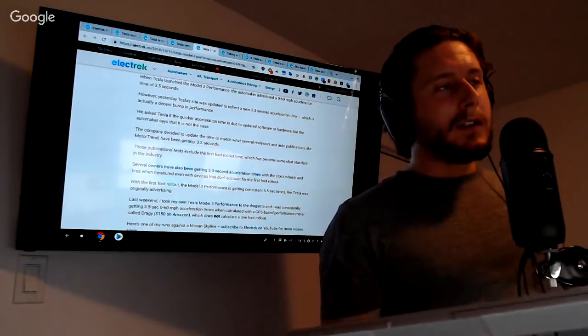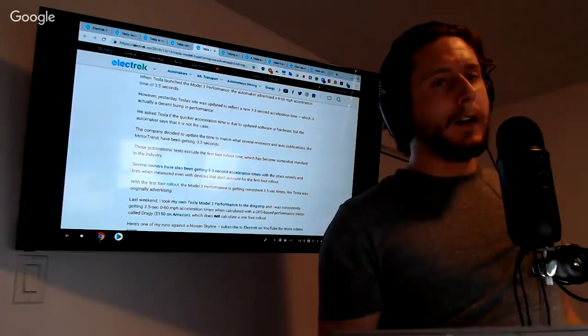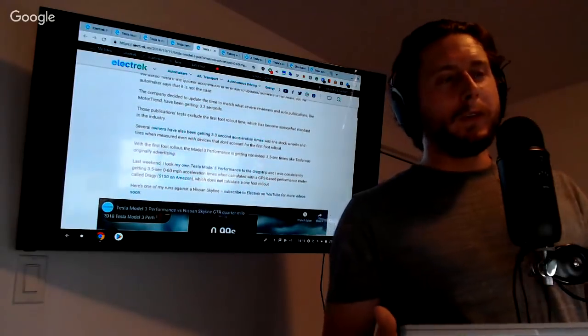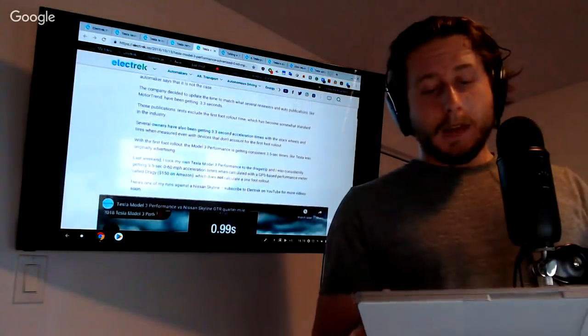They specifically mentioned publications were getting 3.3. Some owners have been getting less, but I think they've been getting less with new tires and new wheels. I think 3.3 is the best for stock, or maybe 3.2 something, but very close to 3.3. Of course, at the same time, that's related.